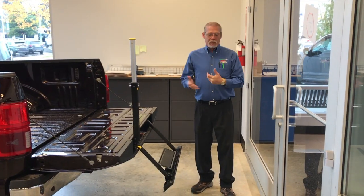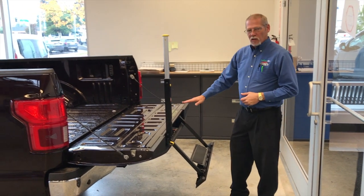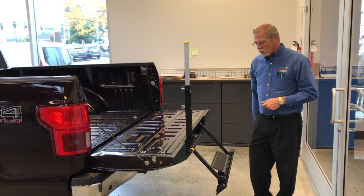So now we're at the tailgate of the truck. You notice that Ford has an integrated tailgate step. We've done this for a number of years. They reconfigured it so that the bars are actually integrated all within there instead of being on the top anymore. So that's a huge improvement.